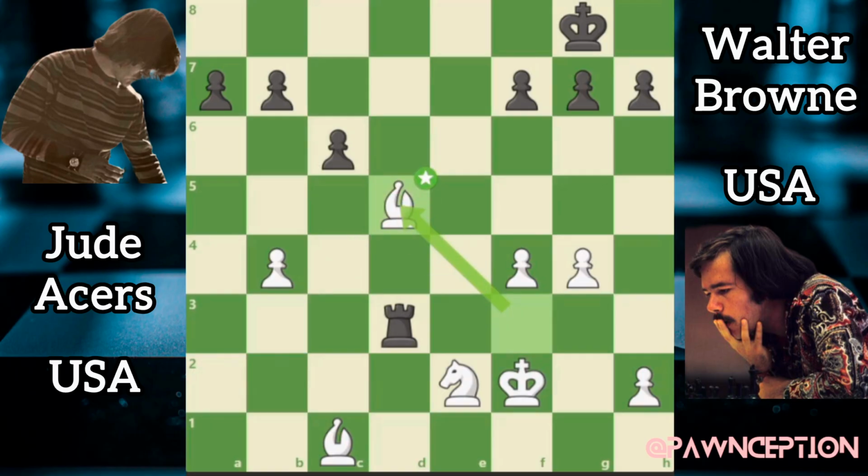White trades on d5, simplifying. This is logical. When you are down material, trading pieces can sometimes reduce the likelihood of being checkmated or suffering more tactical blows. White hopes the resulting position offers practical chances. Black recaptures with the c-pawn, c takes d5, which also opens lines and consolidates the pawn structure in the center. Black's pawn now occupies d5 and helps to restrict White while freeing Black's pieces for final operations.